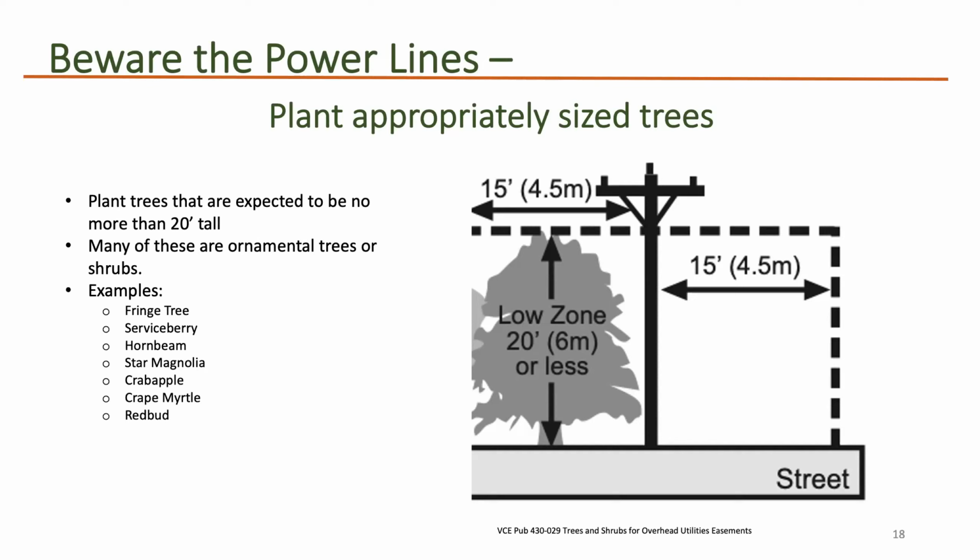The VCE puts out a publication, VCE Pub 430-029, on trees and shrubs for overhead utility easements. And they give a long list of different plants that work well in those zones. So if you want plants in those areas, it's easy to find very nice looking plants that fit in there.